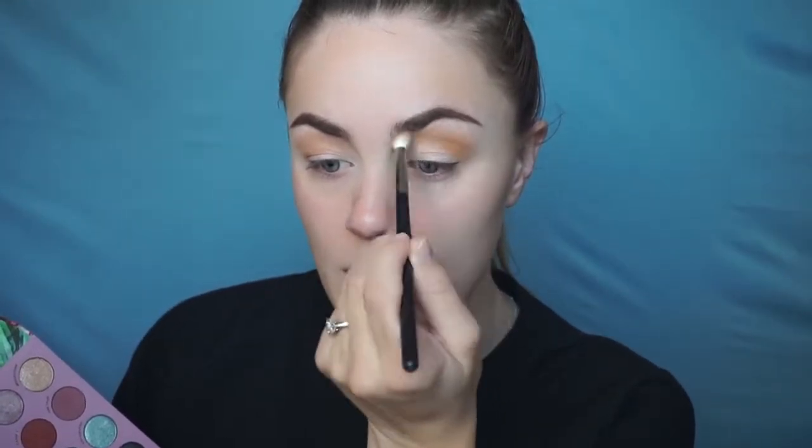Just gonna place this sort of on top of what we just did, just to bring in a little bit more of a warm yellow tone. I feel like that really added a lot.